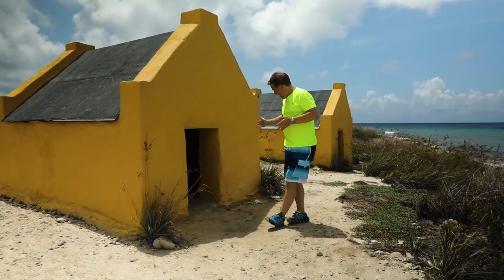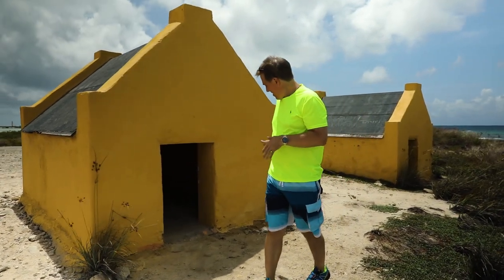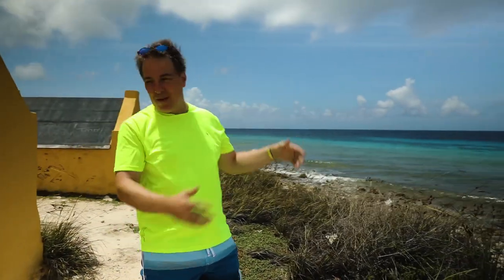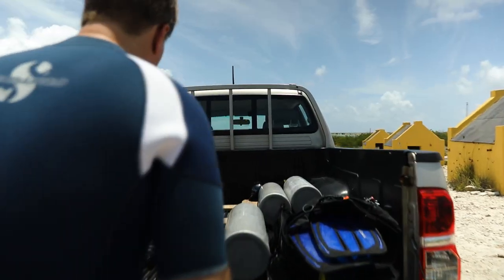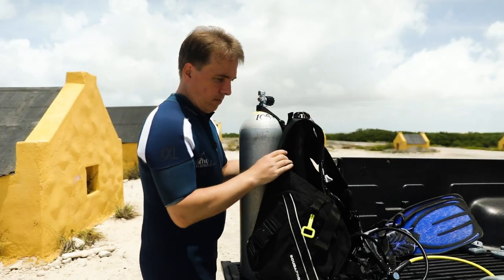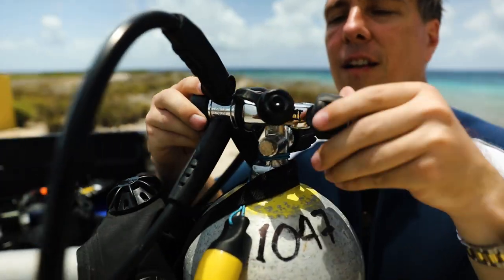I just came out of one of the slave huts, and they at least had beautiful sights to see, but this is a dive site called Red Slave, and these are all the huts that the slaves lived in many years ago. These slave huts were constructed in the early 1850s for sleeping quarters for the unfortunate salt laborers, and while you sadly can't stand upright in them, 4 to 6 people would have to sleep in these.